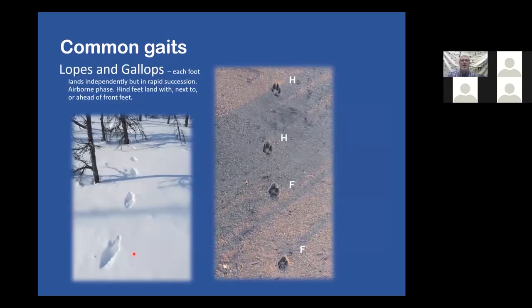Okay, and then we get to lopes and gallops. In lopes and gallops, there's an airborne phase. Each foot is landing independently, but they're landing in rapid succession to one another, at a rhythmic pace. And it gets pretty technical. I won't even get into it, but the difference between lopes and gallops depends on where the feet are landing next to each other. And that's not really critical right now.